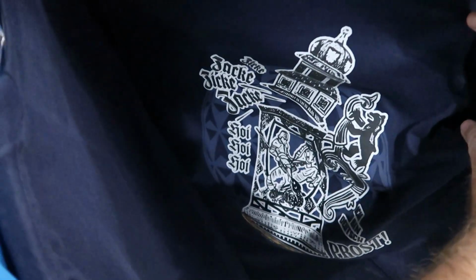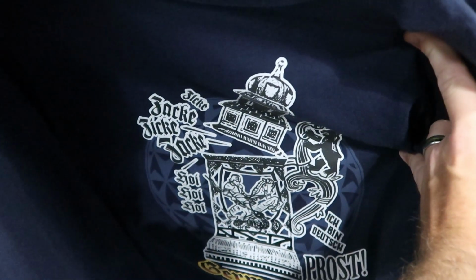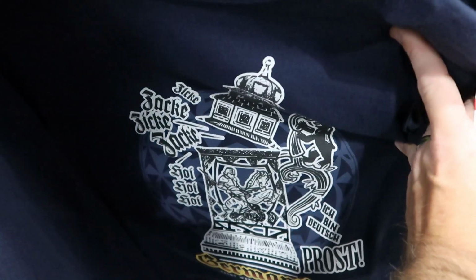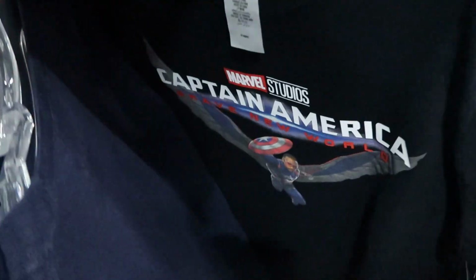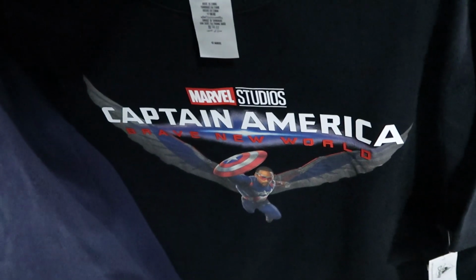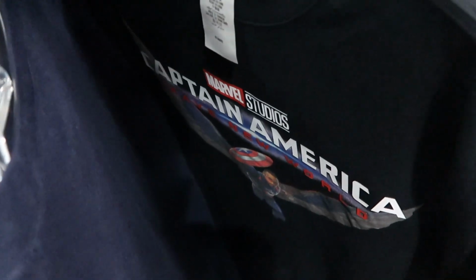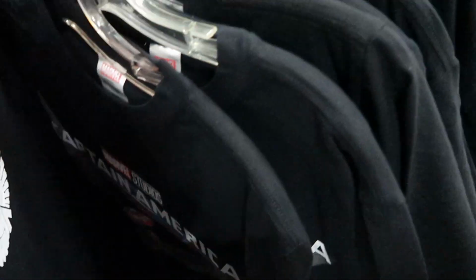Let's actually check out some of the adult-sized graphic t-shirts here on the spinny rack. So this one is actually from the Germany Pavilion at Epcot's World Showcase with the huge beer stein. These are now $12.99. Right behind there, they do have your Marvel Studios, Captain America, Brave New World, adult-sized unisex shirts. Perfect to go with that Loungefly bag. These are $15 from $35.